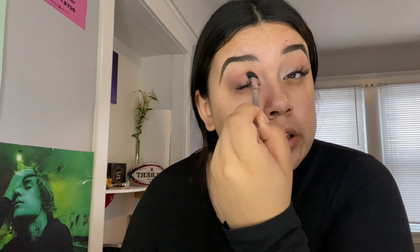Let's just blend it. I feel like because I don't do eyeshadow, everything just looks really harsh. I don't want to keep messing with it and make it worse. Let's just leave it at that.